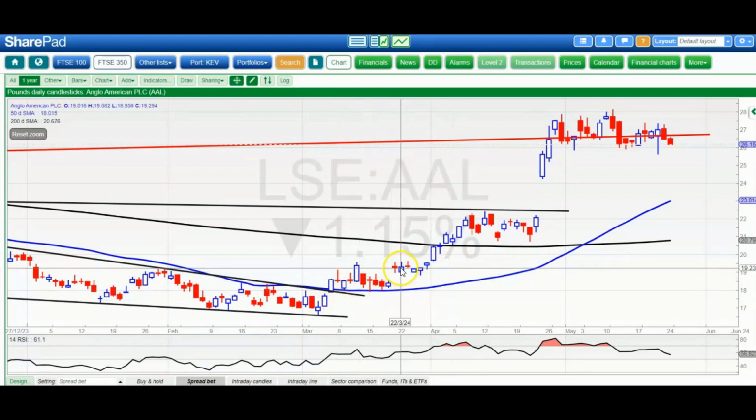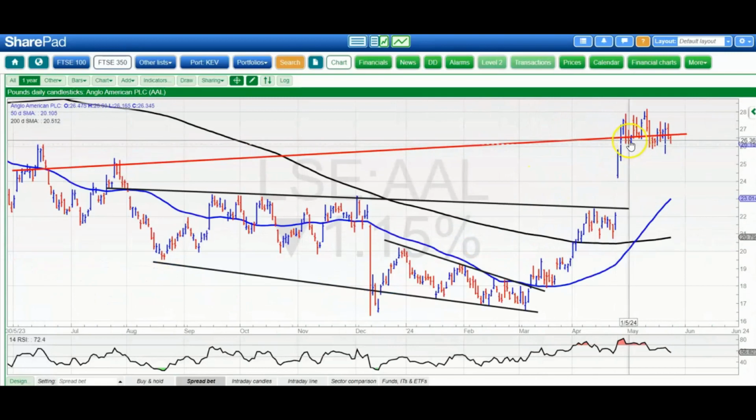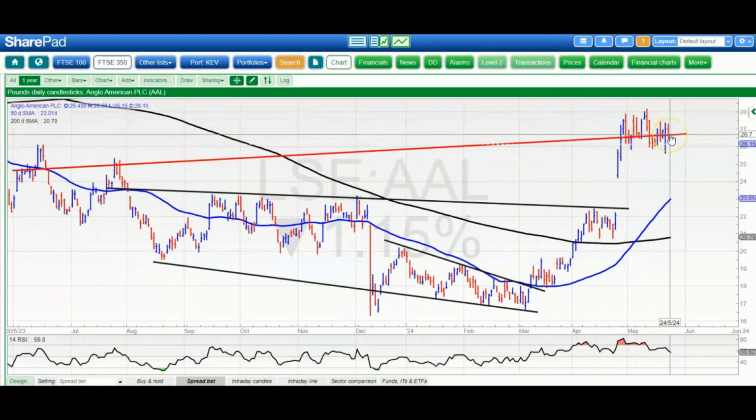Another unfilled gap to the upside a couple of weeks later. Then we had our consolidation above a rising 200-day line just before the bid was announced. Interesting that the next target there, the top of that triangle from basically this time last year, has become the trading range for the shares either side of 26.50.